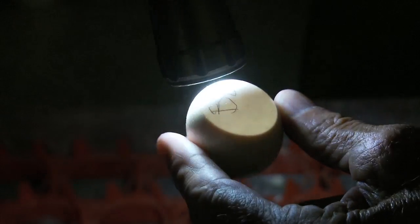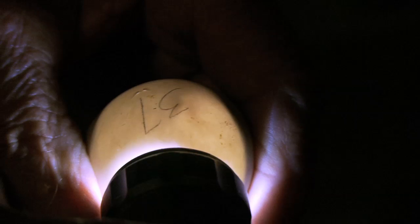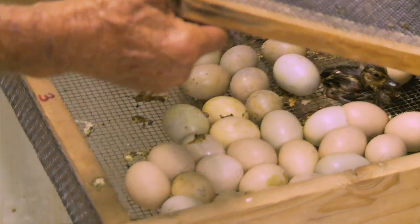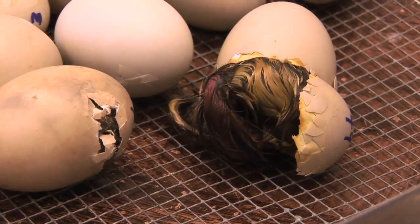That's a salvage egg out of one of my nest boxes. That's a good egg. Oh yeah, look, there he is. Look where he pipped it. You can see his bill coming up. I can hear him up in there.